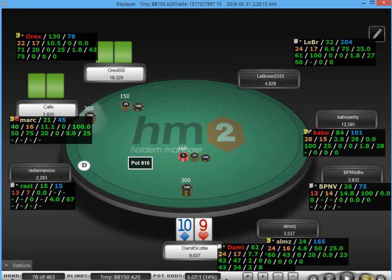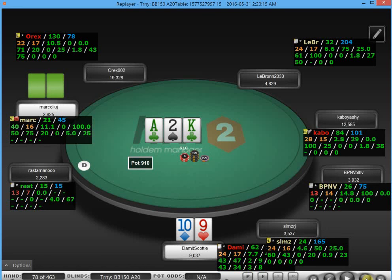As I said, I like to steal with suited and connecting hands. We get a call from the small blind, and their range is interesting in this spot because it's going to have enough mediocrely strong aces and kings, like king queen and ace 10, both suited and unsuited. But he's also going to have hands like pocket 8s and pocket 9s that he for some reason doesn't want to 3-bet pre-flop, because he's not a strong player.